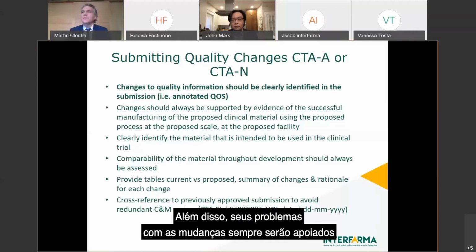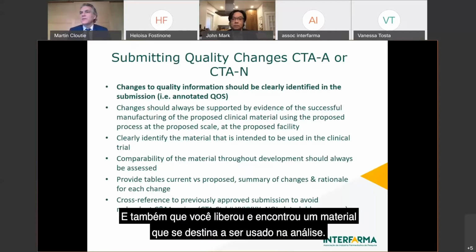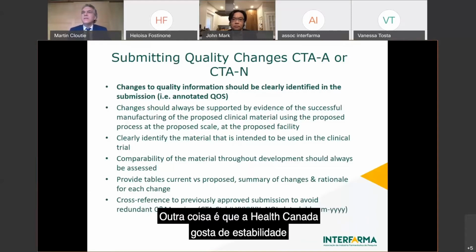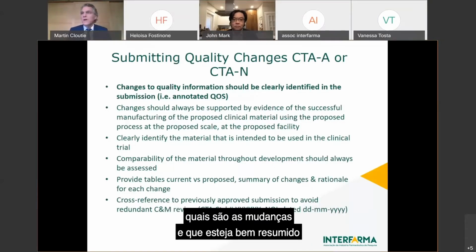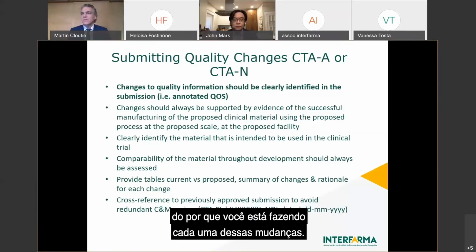Also, your changes should always be supported by scientific evidence that you validated or tested your proposed method or site. Also, clearly identify the material that is intended to be used in the trial, and comparability of the material throughout the development should always be assessed. Another thing, Health Canada likes tables with the current and proposed, to make sure that it's clearly identified what the changes are. It's well summarized, and you have a rationale explaining why you're moving with each of these changes.